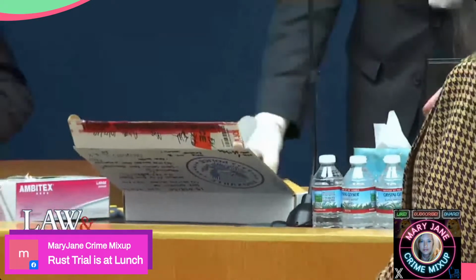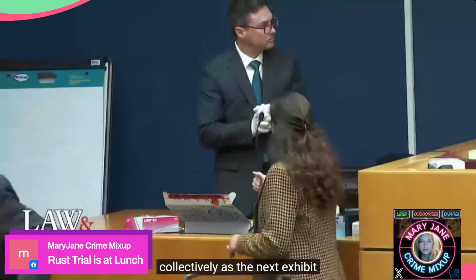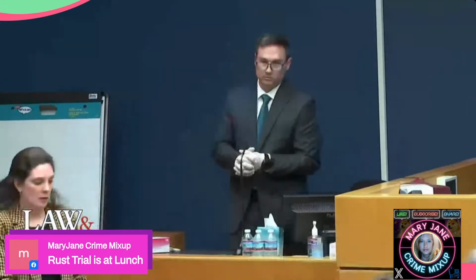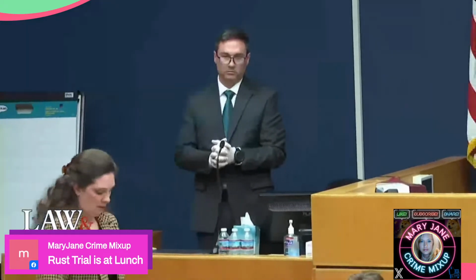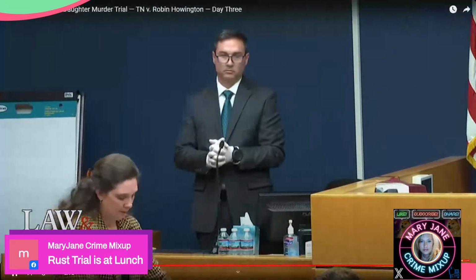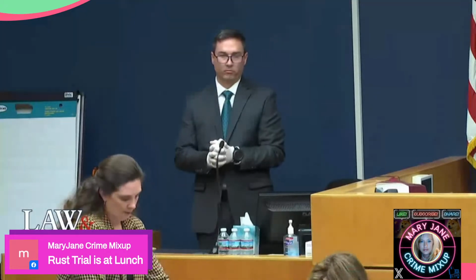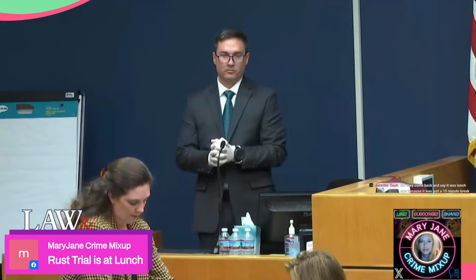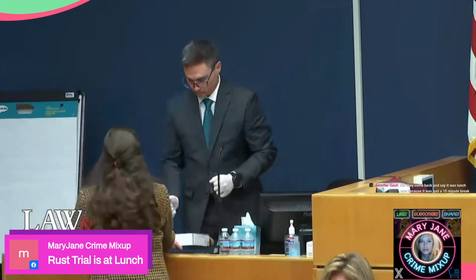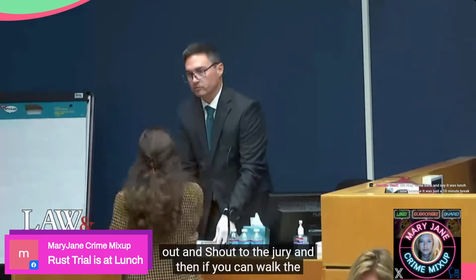Do you recognize the items in the box? Yes, Your Honor, if we could mark this collectively as the next exhibit. Mark the box and its contents as number 27. Let me hand you exhibit 27. What I want you to do is take each item out and show it to the jury, and then walk the items down in front of the jury and explain what they are.